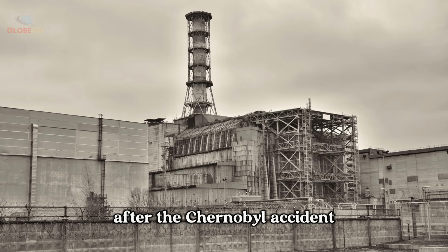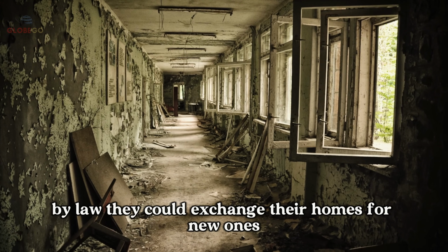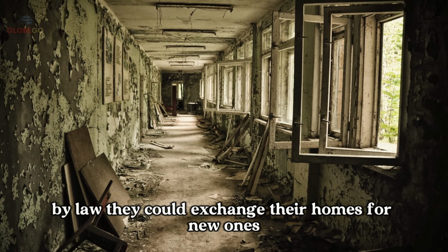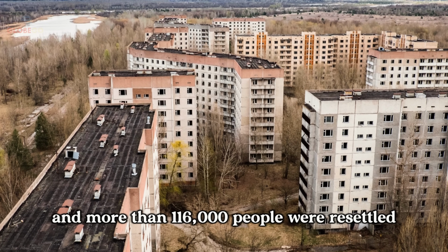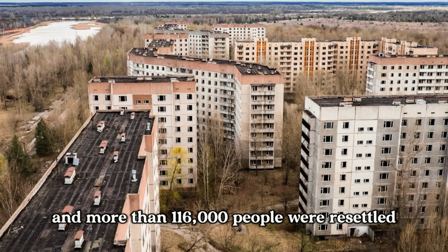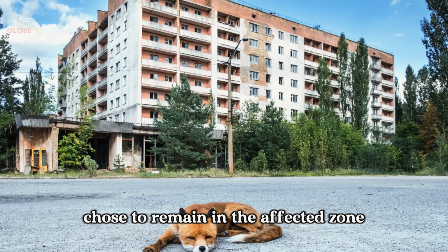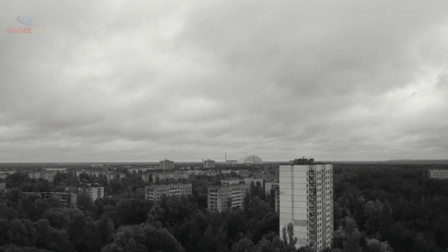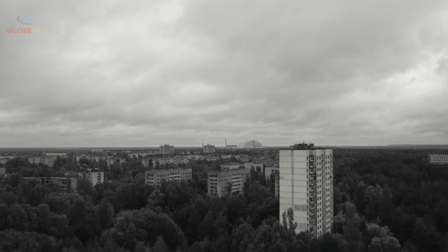After the Chernobyl accident, residents near the plant were evacuated. By law, they could exchange their homes for new ones in safer areas. Most accepted, and more than 116,000 people were resettled. But about 100, mostly women, chose to remain in the affected zone. Despite health warnings, they stayed, deeply attached to their homes.